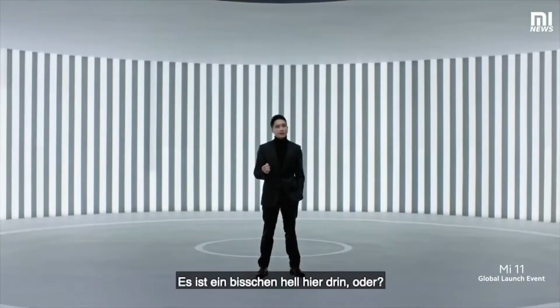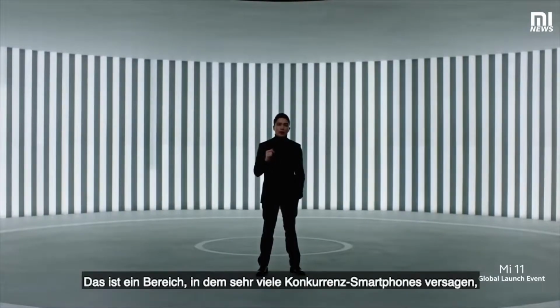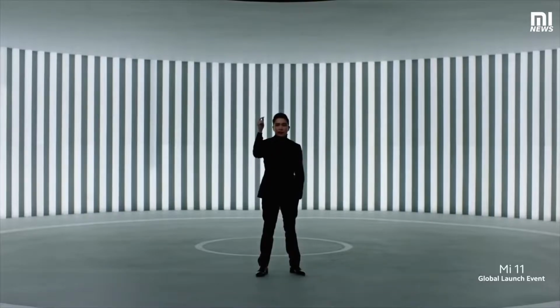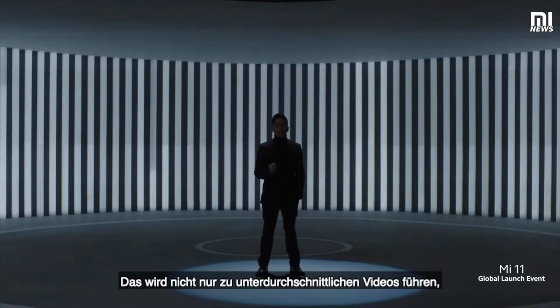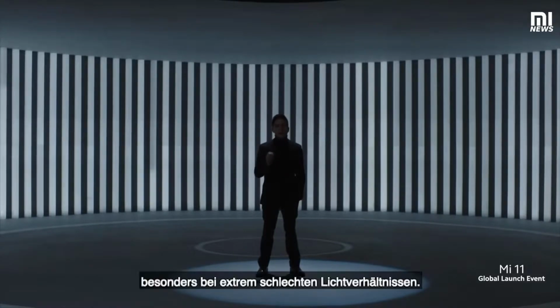It's a bit bright in here, isn't it? This is an area where a great number of competitor smartphones fail to perform. Low light conditions. But let's say it gets even darker in here. Now this isn't gonna just lead to subpar video. It's gonna mean lost moments and lost memories, especially in extremely low light conditions.